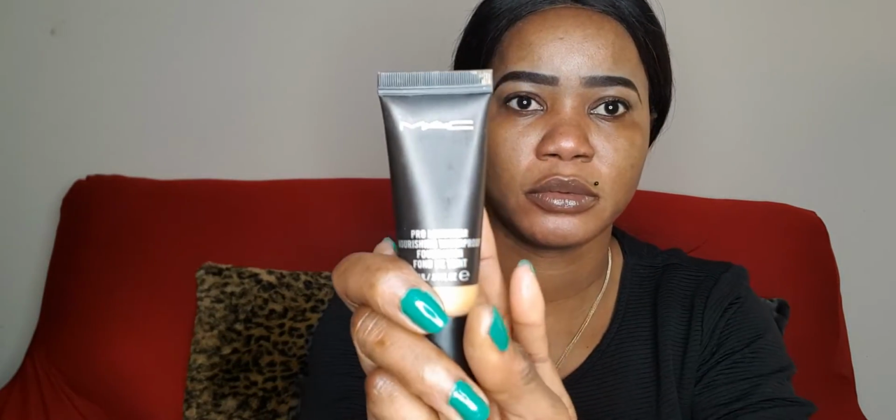Now I'm going with my foundation from MAC. If you guys are seeing it properly, Pro Long Wear Foundation Waterproof.